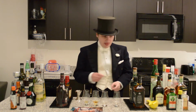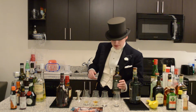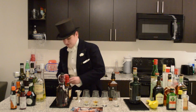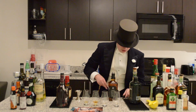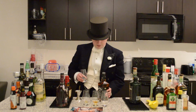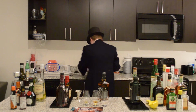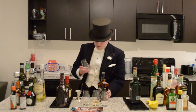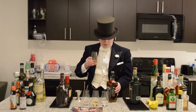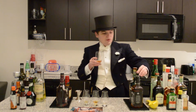So now let's compare the bourbon and the rye to Tennessee whiskey, which is made quite similarly to bourbon, but goes through a charcoal filtering process.